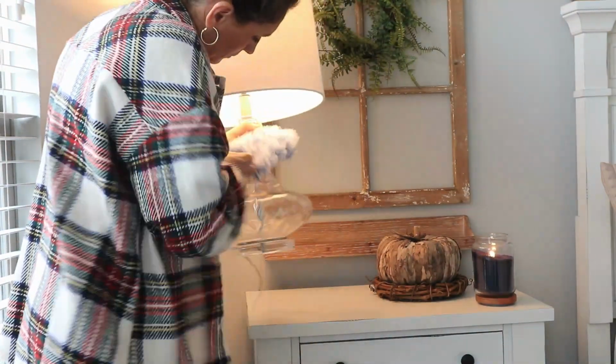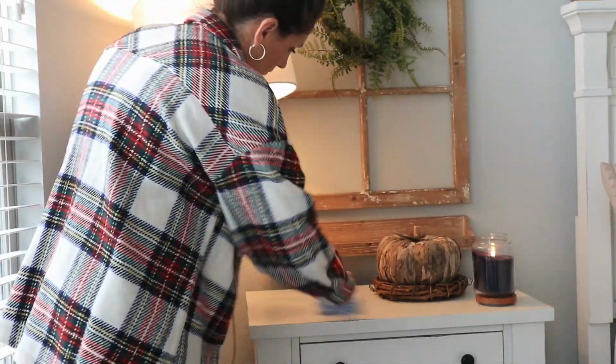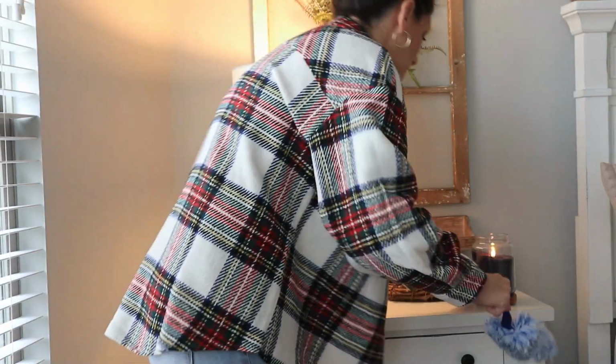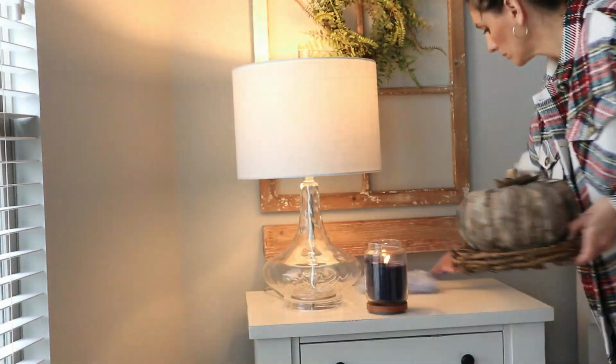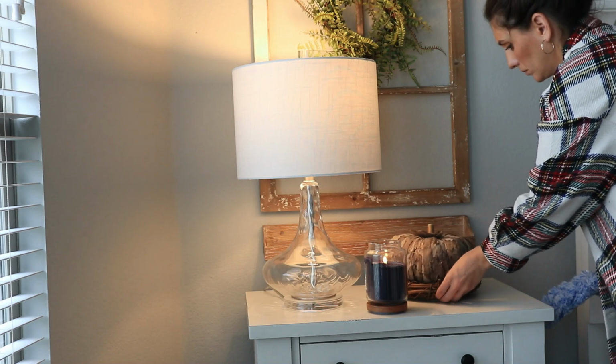I also do the bed. I couldn't believe the amount of dust that was on the top of the bedpost. I'll get a shot of it. Hopefully you guys will really be able to see the dust, but it feels so good to wipe away all of that. And make sure that you always dust first and then vacuum after.